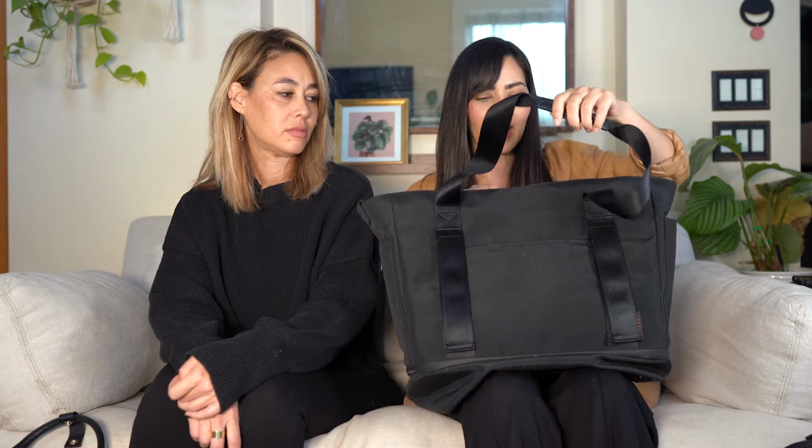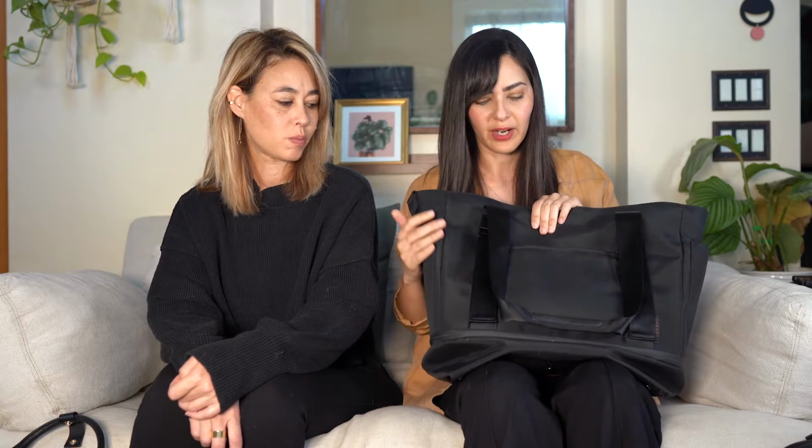I also like the color black. It's just simple, sleek, timeless. So I tend to go with black, but they do have another color, and I believe it's a grayish type color.